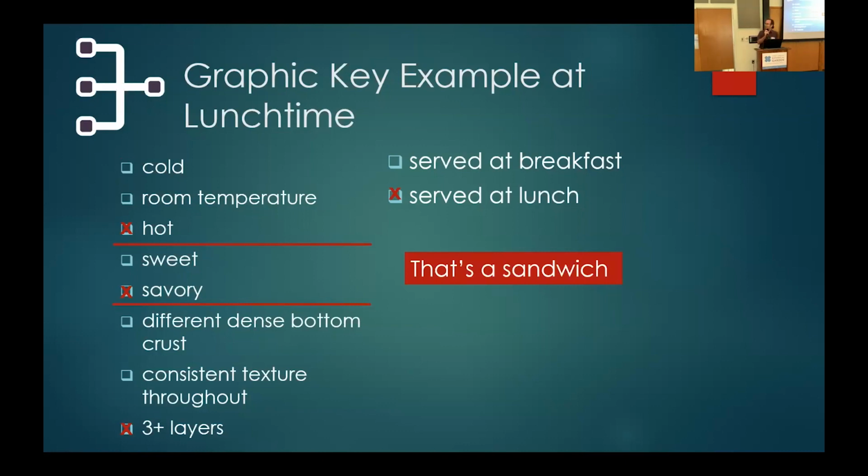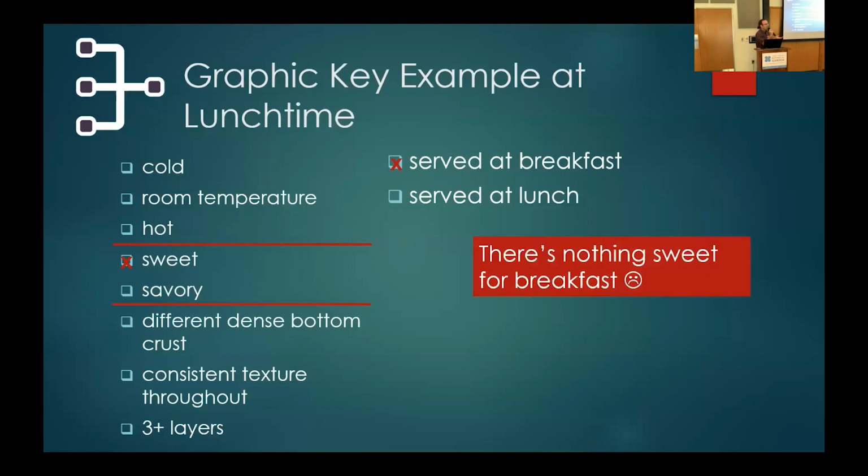But so lasagna may not occur right at that table. It may only... That's right. Lasagna occurs in a different region, the Italian region. So we could say something sweet, and it's served at breakfast, in which case we get nothing. We get no sweet breakfast because there was not an option on our list of foods that was sweet at breakfast. Clearly, this key doesn't know about cinnamon rolls.